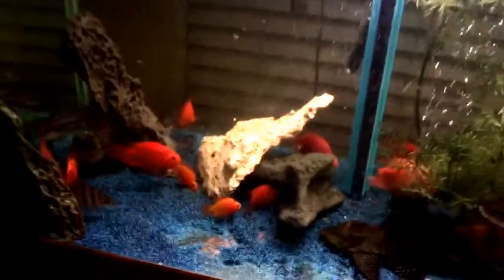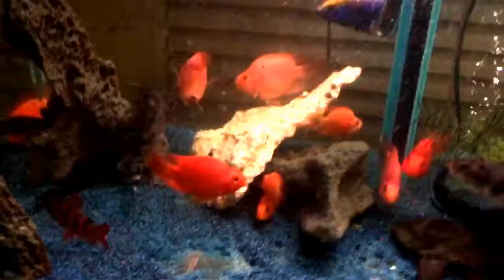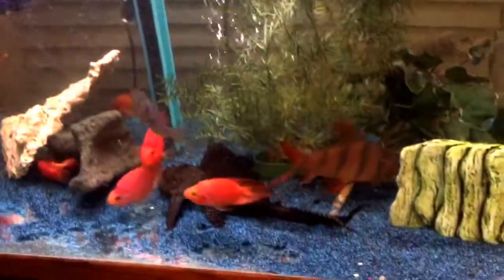I rearrange the tank and he stops. Oh man. Just taking some fish out, some cichlids, and some baby parrots, two parrots. Oh, and some haps. Oh boy, I'm gonna miss them. Oh, I bet, dude. I love them. I get attached like that, too.